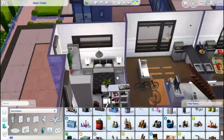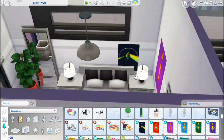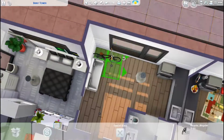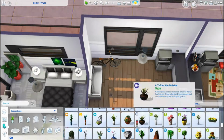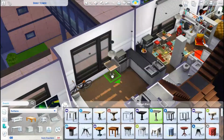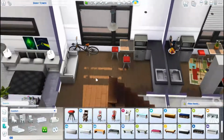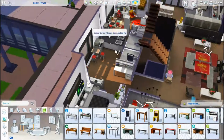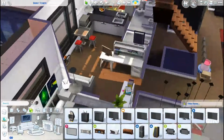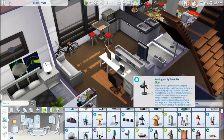But yeah, I also gave this lot some lot traits that I thought would be fitting for the kind of lot that I thought it would be, or the kind of Sims that would stay here. So I gave it the fast internet lot trait, which made sense to me. I think a lot of the lots in my save file for Foxbury especially will have the fast internet lot trait, since it is supposed to be a very high-tech modern campus.